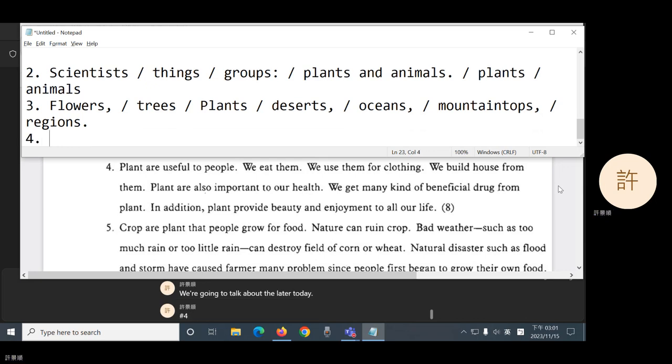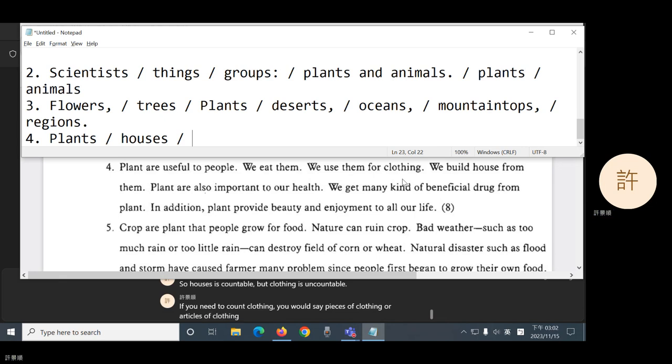Number 4, 8 plurals. Okay, so again, everything should be plural. Plants are useful to people. We eat them. We use them for clothing. We build houses from them. So houses is countable, but clothing is uncountable. If you need to count clothing, you would say pieces of clothing or articles of clothing. Or you can also say clothes for plural. Clothes. Yes, that one. Okay, we build houses from them.